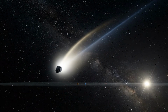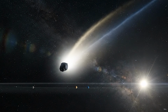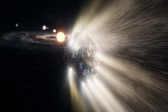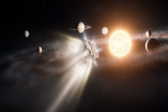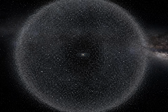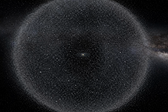Every long-period comet crossing our sky is, in this interpretation, a messenger. Not just a beautiful object, it's a piece of the early solar system drifting through almost complete darkness for billions of years before finally passing close enough for us to study. The question was whether those messengers could tell us anything meaningful about where they came from. That question changed when Webb launched.